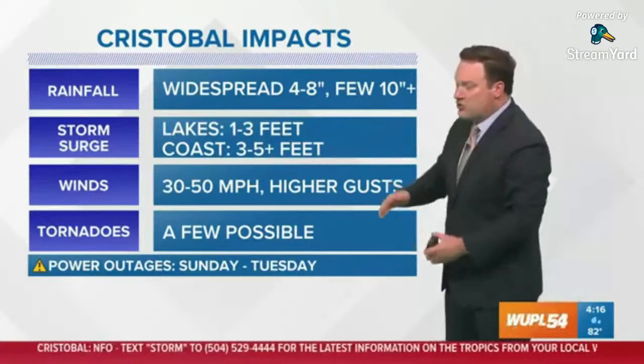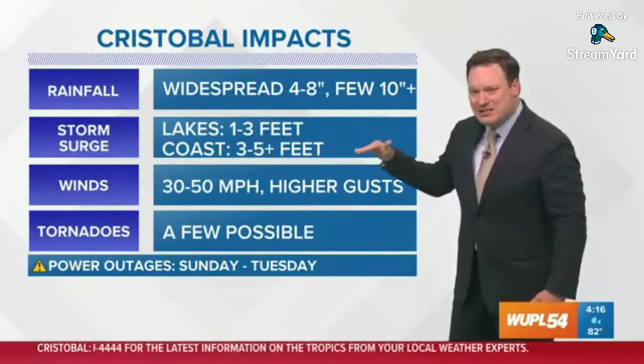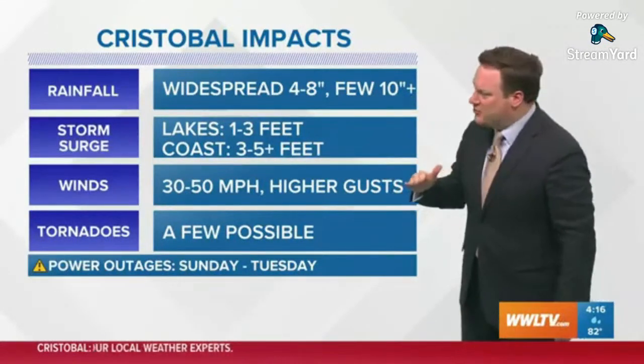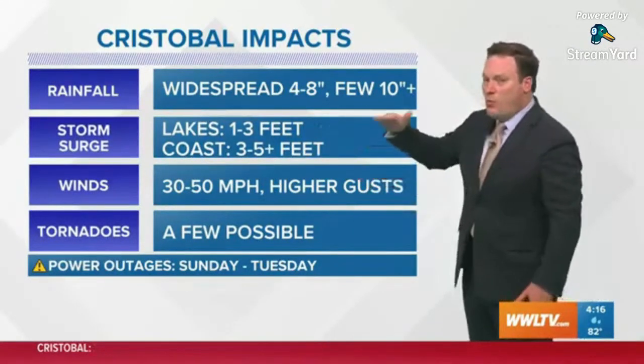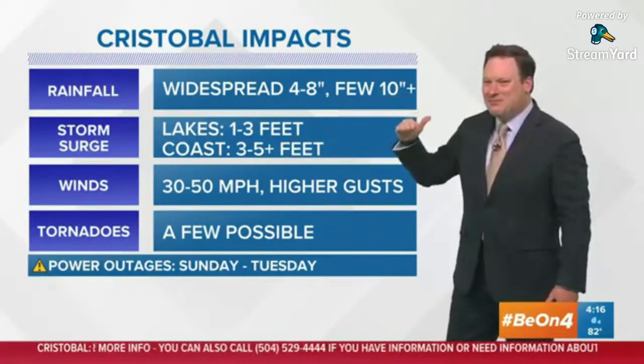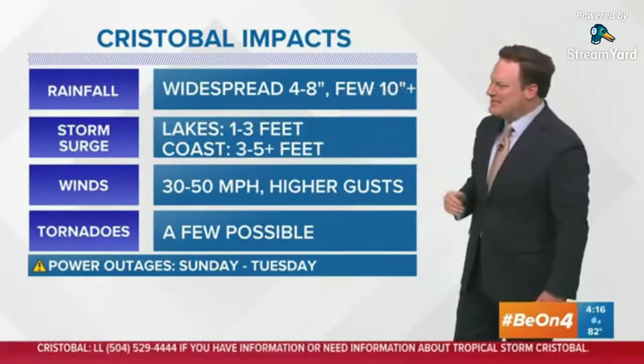Storm surge, we've already started to see the water coming up. In some spots along the Mississippi coast, it may have peaked and then we'll start falling after tonight, tomorrow. Lakes, though, 1 to 3 feet. Coastal locations, 3 to 5 or more. I think the extreme would be maybe 6 foot.